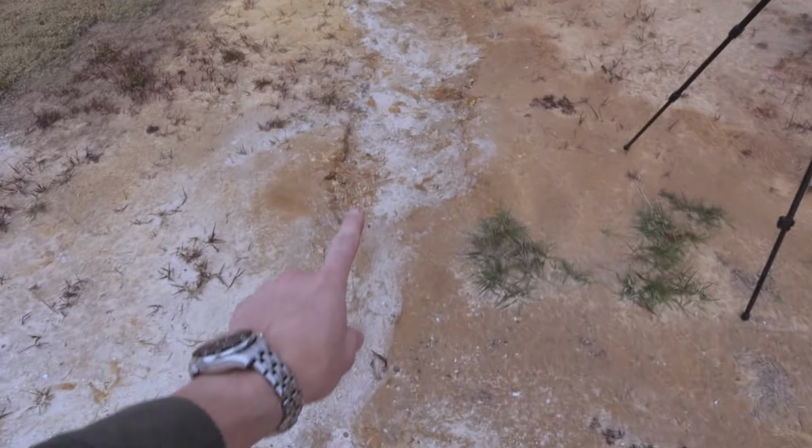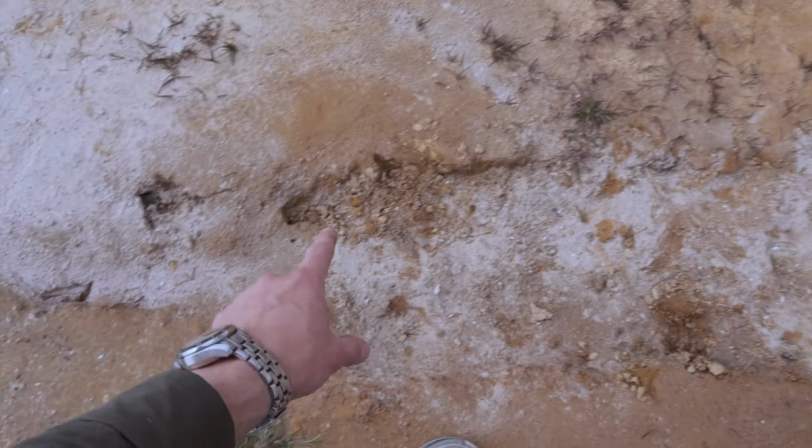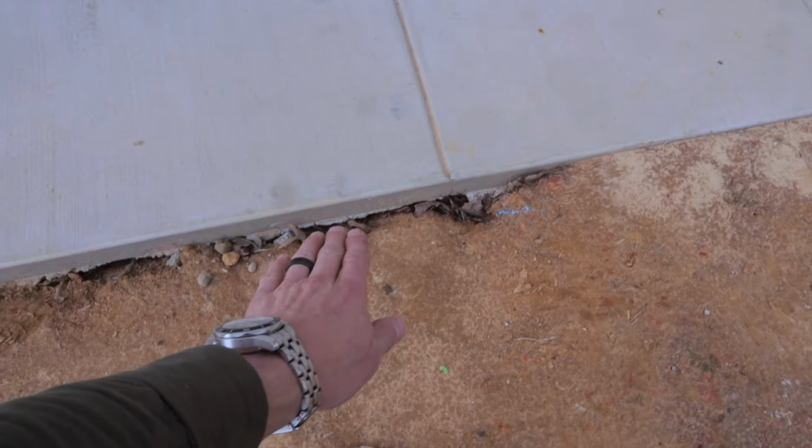All right, guys, so this is the sort of stuff I'm talking about. This is where our power was trenched in from the road, and you can see right here, it's still settling down, sinking in a little bit. Come over here, it's run right on the edge of the sidewalk underneath there, so got a little bit of undercutting happening where it's settling underneath that sidewalk.